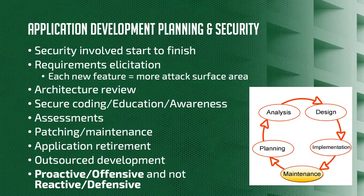In terms of assessments, there's many types of assessments we can do. We'll get to that in the upcoming slides here. Those are going to be your gray box, your white box, and your hybrid assessments. Black box assessments are still useful, but we do not do as many of those.